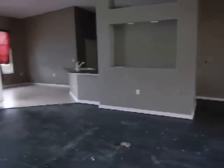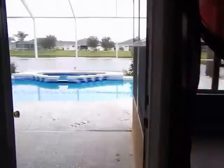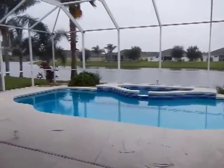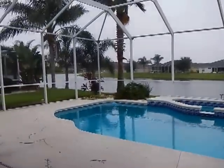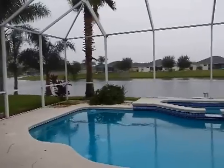And then we gotta come out here. It's nice out here. It's getting ready to rain. Pool area is really nice, great view.